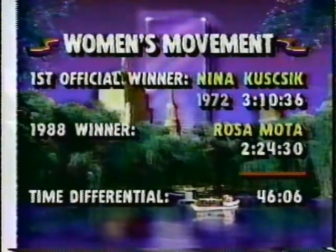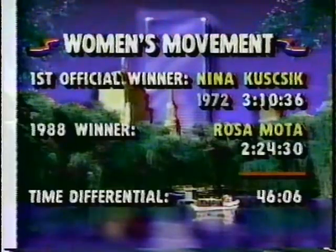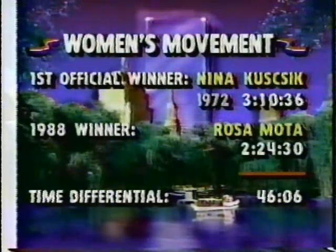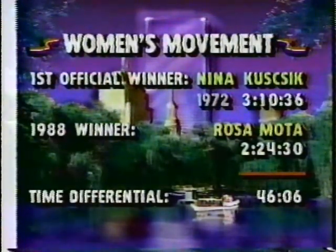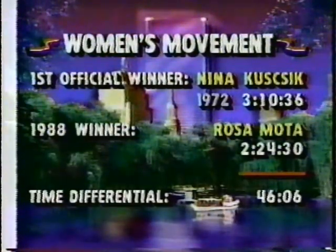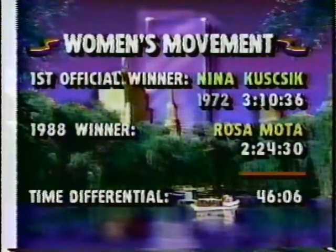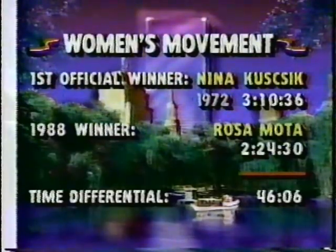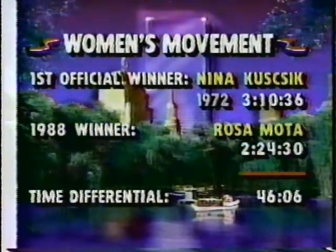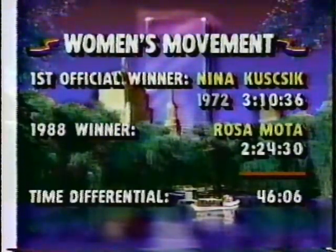Now, there's the first official winner, Nina Kuscsik, 3:10:36, and last year, Rosa Mota, the Portuguese, 2:24:30. The improvement between the two, when Kuscsik was the first official winner in 1972, is a difference to show the improvement in women's distance running of 8 miles in one race. Wow. In a decade, they've come a long way as the top women, right? And today, maybe we're going to see history written again if Ingrid Let's not forget Bobbi Gibb, the first unofficial runner when women were not allowed in 1966. She ran anyway, and Kathrine Switzer the following year.